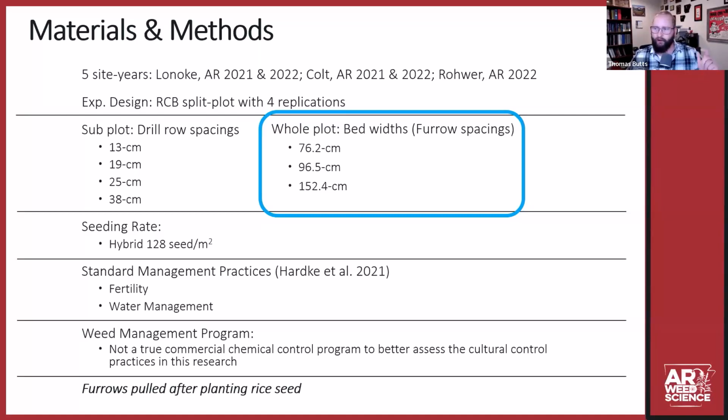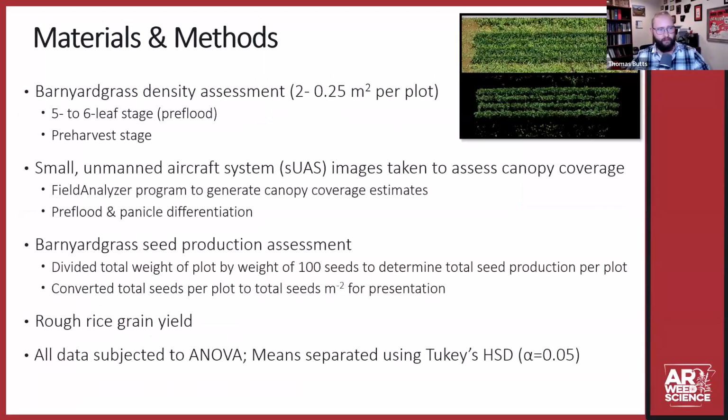The other couple interesting notes here, again, not a commercial herbicide program, so we could evaluate these cultural practices. But also the way we planted this was we planted the rice flat. So we planted it first, and then we actually pulled the furrows after we planted. So we potentially flung some seed and flung some soil up on top of our beds, on top of rice that was already planted. So that's a very common practice here as well, to plant furrow irrigated rice, is to plant it flat and then pull the furrows. And so I just wanted to mention that that was part of our practice as well.